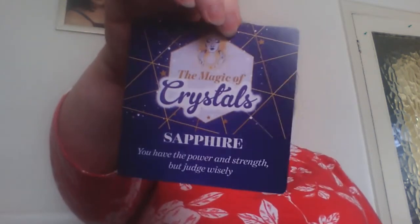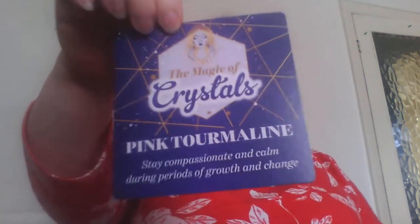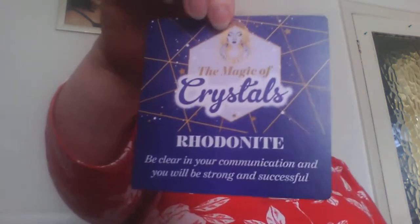So really, to be honest, the magazine, I don't know, it's £5 or £6, somewhere around that. And it's not bad when you get a pack of cards with it for free as well. And sapphire, that's the one I showed you at the beginning. Pink tourmaline. Rhodonite. Danburite.